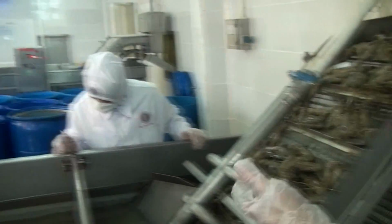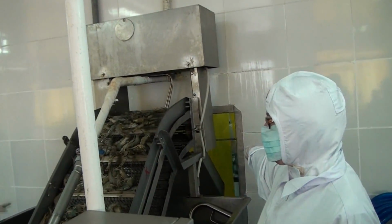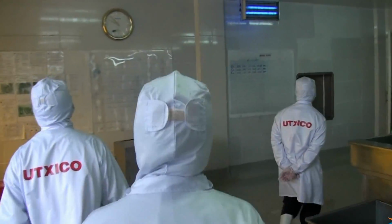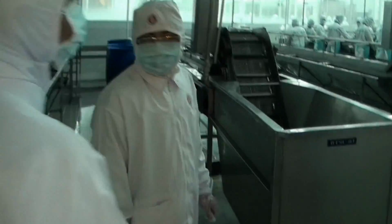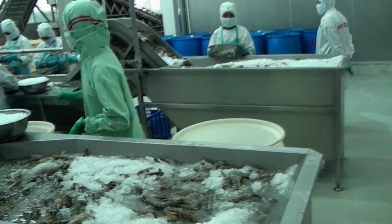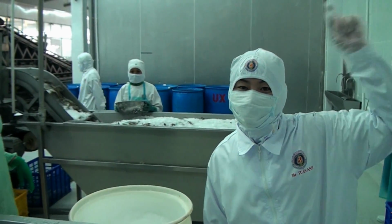So then they feed this, and then you turn it on, and the shrimps go through to the deheading room. Always ice. Always. And you have to control temperature from raw material receiving up to finished product.